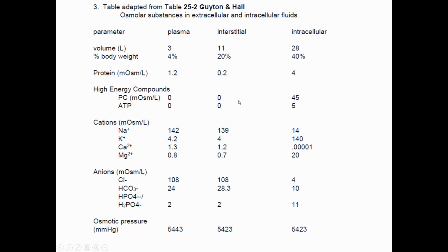Where are the high energy compounds? Inside the cell. Where's your calcium? Outside the cell. Where's your sodium? Outside the cell. Where's your potassium? Inside the cell. Where's your magnesium? Inside the cell. Where's your bicarbonate, chloride, your anions? They're outside the cell. Where's your phosphate buffer? Inside the cell. And so when we add up all these particles together, we get osmotic pressure.